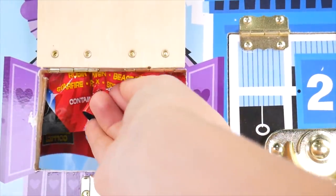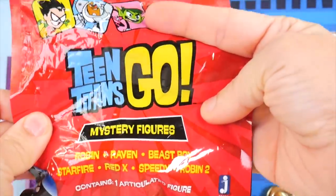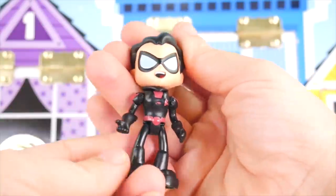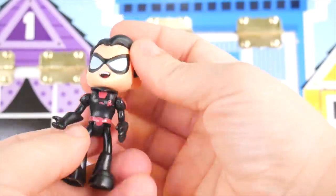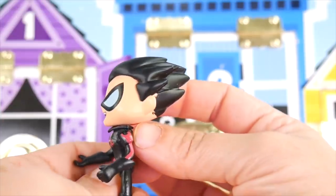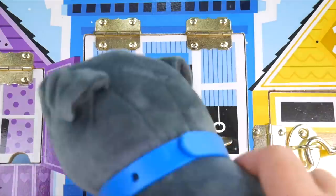And another surprise in here. From Teen Titans Go. Mystery figure. Who could it be? All right. It's Robin. Whoa, look at his dark superhero's uniform and mask. And that hair looks like it's really getting blown by the wind, right? Cool, but hey, we've got other pups to find.